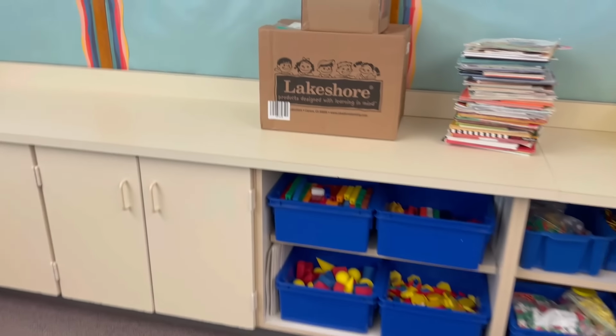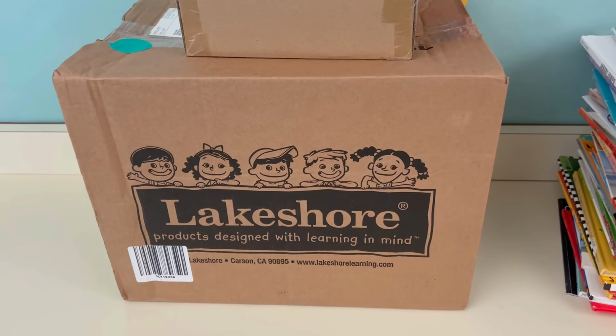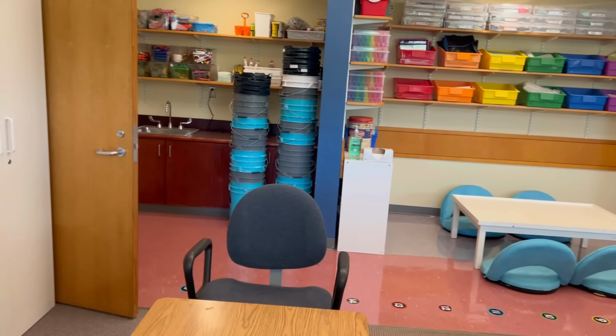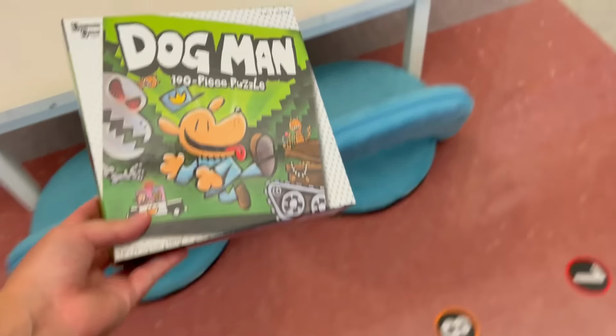And then the last box I brought in was this Lakeshore box. Lakeshore actually sent me a few items for the beginning of the school year, which was very nice. I think a couple of them are academic, and then I believe one of them is more of a tinker toy type of activity for the morning. So maybe next time I come in, I'll open that up and show you what's inside.